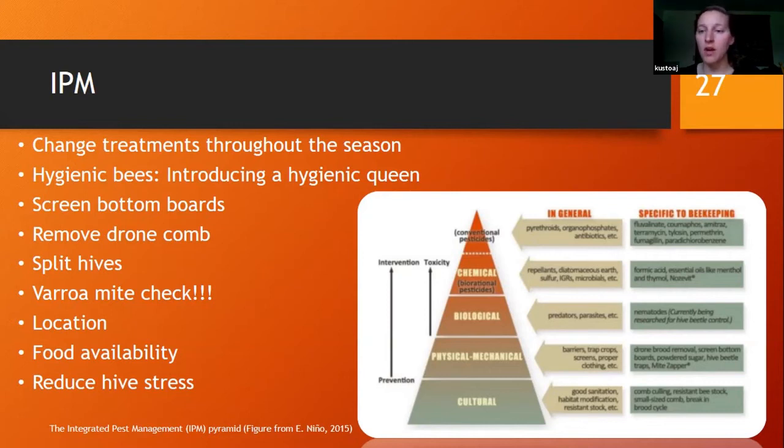Varroa mite checks. I know you guys are going to go through a whole class on powdered sugar rolls and alcohol washes. Do your varroa mite checks. We recommend doing them once a month, but if you're doing powdered sugar rolls and it's not a humid day, you could do them every time you're in there checking your bees. And that's not necessarily a bad thing. Now, if you do quite a few of them and you keep getting zeros, maybe take a little break for a while, just keep monitoring your mite levels. But it's really important for those mite levels to be checked constantly throughout the season. Otherwise, you have no idea where you're at with your mite levels.